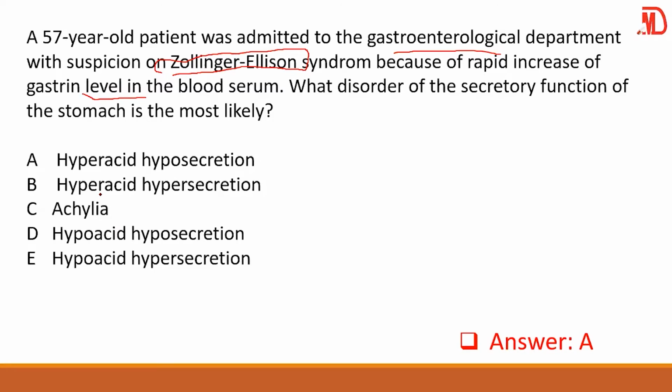Oh, why am I giving this wrong? So this is B, not A. Oh, sorry guys. That's what happens when you are very busy. So this is B, hyper acidic hypersecretion. So the answer is B, not A. Please, not A.